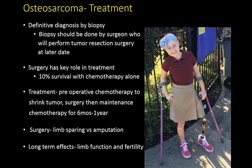Treatment for osteosarcoma is that, first of all, the definitive diagnosis is by biopsy. And one thing that you should understand is that the biopsy needs to be done by a surgeon who's going to do the surgery later. And the reason for that is, when you cut in to do the biopsy, you're going to potentially contaminate the skin with tumor cells. So when you go in to do the bigger surgery later, you want to take that whole area out. So the person who's doing the bigger surgery ideally should do the biopsy too.